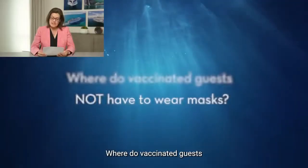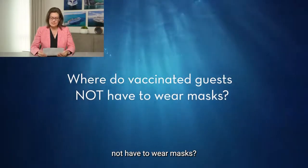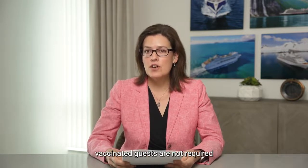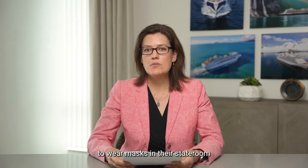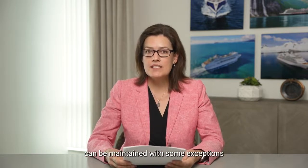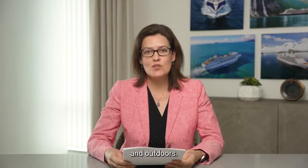Where do vaccinated guests not have to wear masks? We recommend vaccinated guests wear face masks in public spaces indoors. On cruises sailing from the United States, vaccinated guests are not required to wear masks in their stateroom with their travel party, indoors where physical distancing can be maintained with some exceptions, and outdoors.